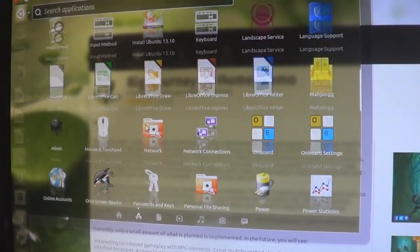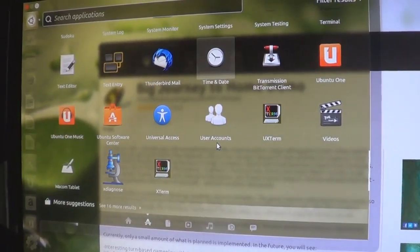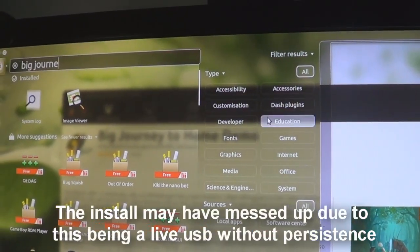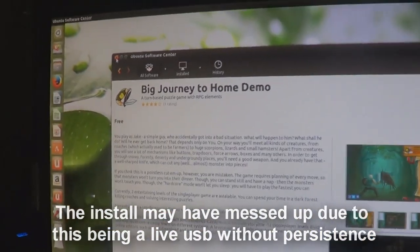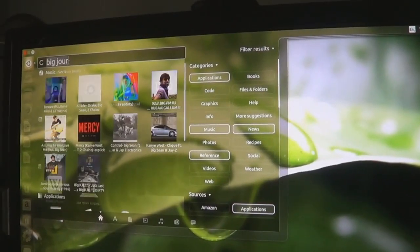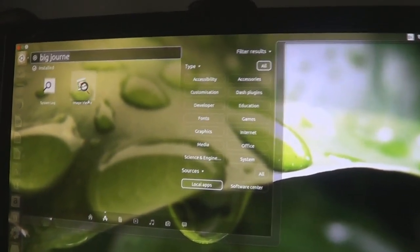But if you go through what you have installed, you'll find it in here, or you could just type in Big Journey to Home. I'll just type it in. Okay. What does the potato guy have to do with Big Journey? Oh, it's got some bug problem. Shucks. Okay, so what you were doing was right, absolutely right. You would have come up here, you would have typed in Big Journey, and then it should have appeared. So you were right there. Okay. Good.